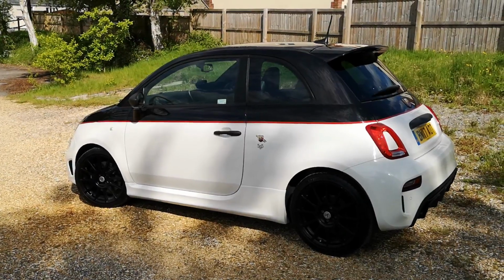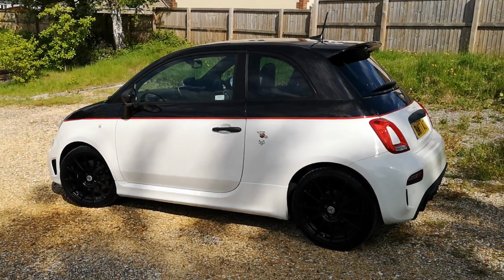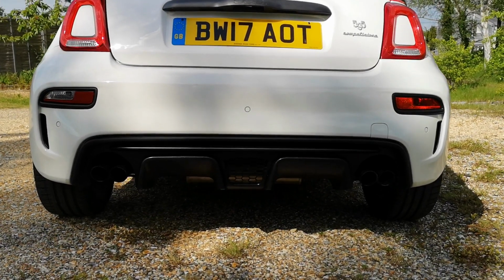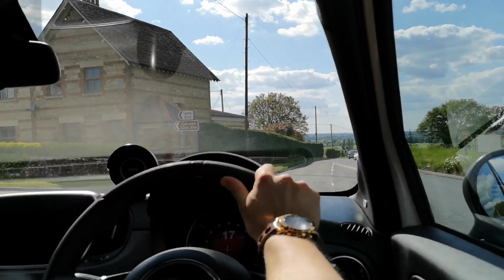Very cool. I love the paintwork on this thing as well. It makes it stand out even more, makes it look extra special. Sort of like a two-tone paint colour. Really cool. Quad exits at the back. Some subtle body styling to the old Abarth 500, so subtle differences in terms of the extra vents and slightly wider, etc. But yeah, other than that, it's just wicked, man. Drop down gears, floor it, and it just pulls.